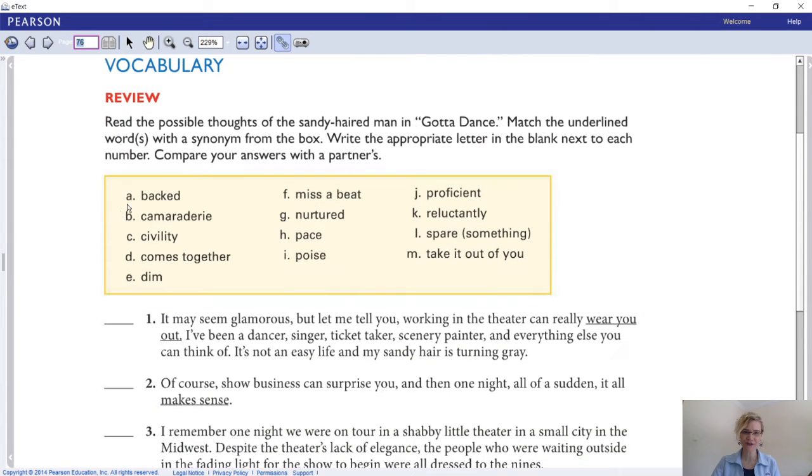Read the possible thoughts of the sandy-haired man in Gotta Dance. Match the underlined words with a synonym from the box and write the appropriate letter in the blank next to each number. Yeah, so we've got backed, camaraderie, civility, comes together, dim, miss a beat, nurtured, pace, poise, proficient, reluctantly, spare something and take it out of you.